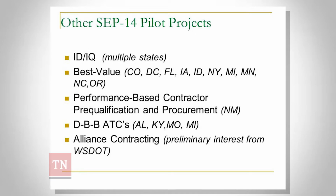As I said, we're also looking at other types of contracting, best value in a number of states. New Mexico has this concept called performance-based contractor pre-qualification and procurement. It's very controversial. It would take me at least 10 to 15 minutes to explain it, so Ken, I'm sorry, I'm not going to put you through that again today.